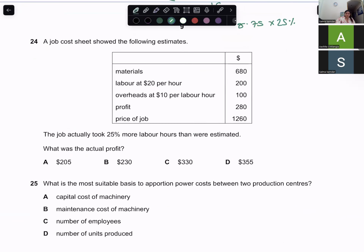Go to the next one. What do they want from us? A job cost sheet showed the following estimates. What was the actual profit? Material is 680. 125 into 200 we have to do. Why? Because the job actually took 25% more labor hours than estimated. Labor at $20 per hour, overheads at $10 per labor hour. Profit, price of the job. The job actually took 25% more labor hours. So can you tell me the number of labor hours?